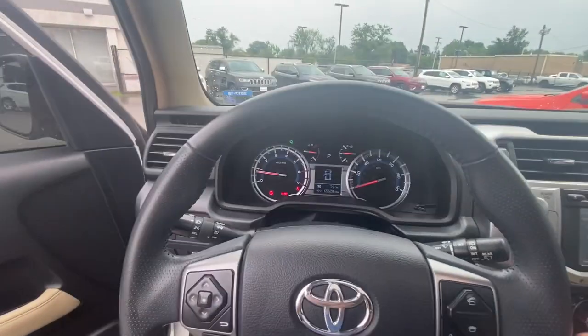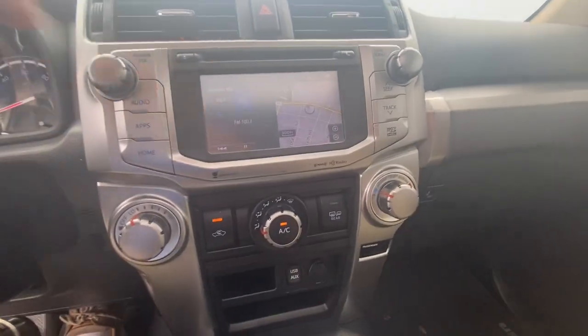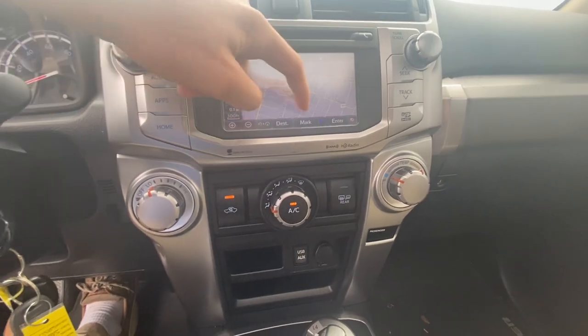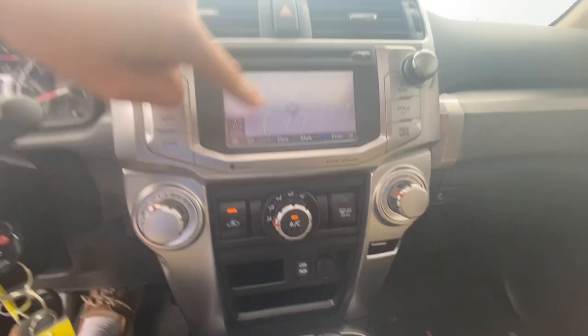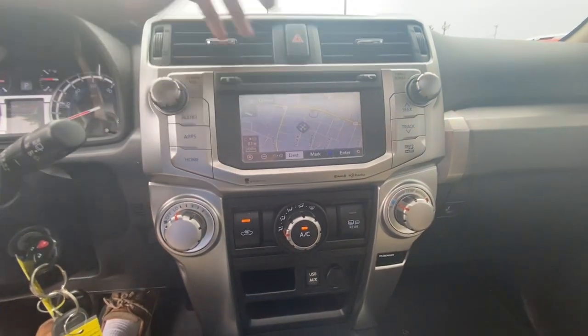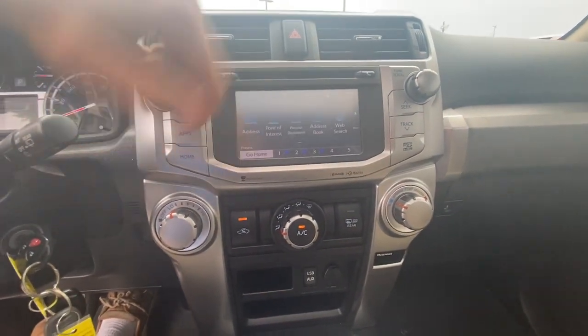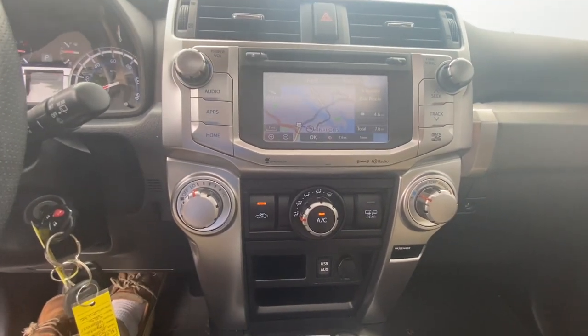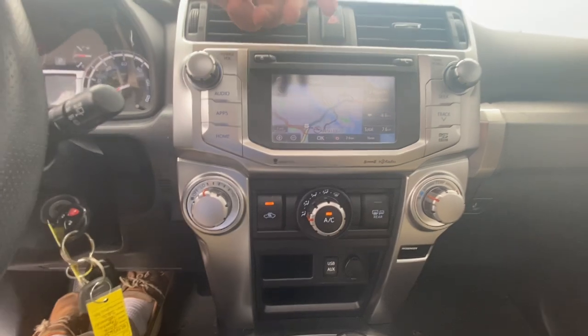But anyway, the tech in here, it shows my navigation screen, which expands. It's a little bit laggy, but that's because this car's pretty old for today's standards. But you can type in a destination. I don't usually have to click twice. It's very responsive, but it is a little laggy when you're moving everything around. I don't know where it just set that navigation to.